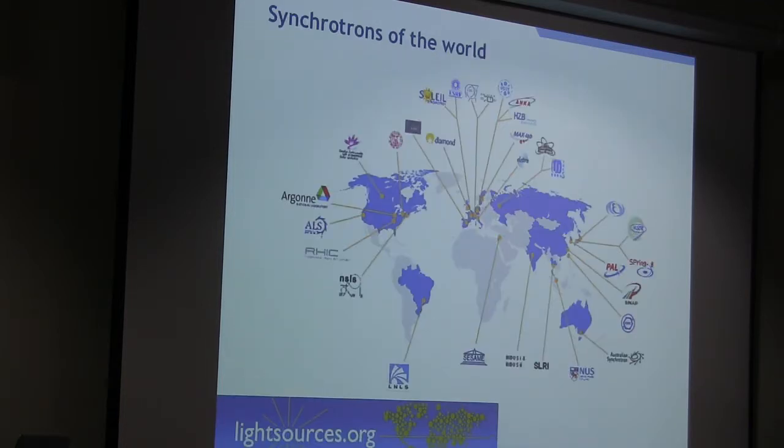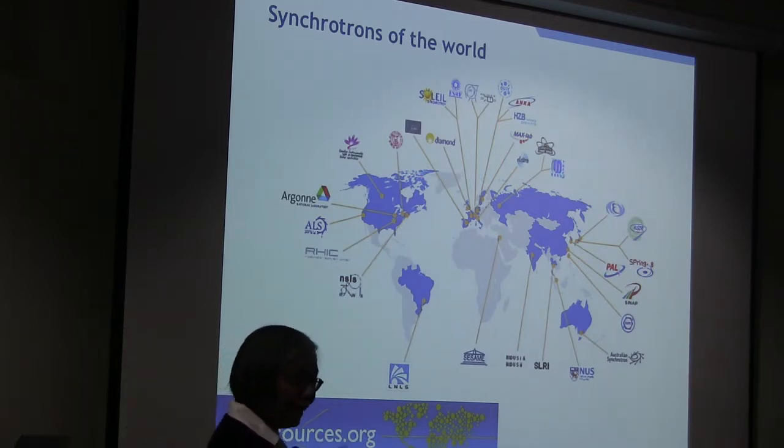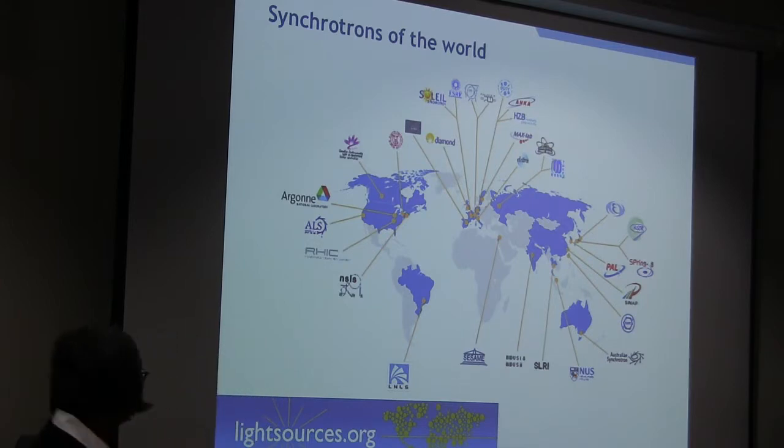Now, the one photon processes have caused this proliferation of synchrotrons around the world. It's not just at Argonne that you have a synchrotron. You have them everywhere because they're very useful. If you go to this website, lightsources.org, you can do a tour of all these different ones.